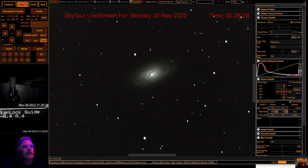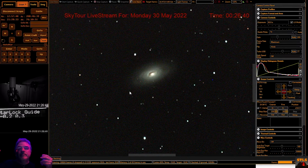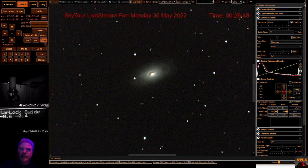There we go. Look at the detail in here, guys. That's really pretty, and it's going to just get better. I mean, we have only stacked 4 images, and once we get up to around 10 or 12, then we start to see more detail here. The brighter parts of an image will resolve into more detail faster than blank space, okay?